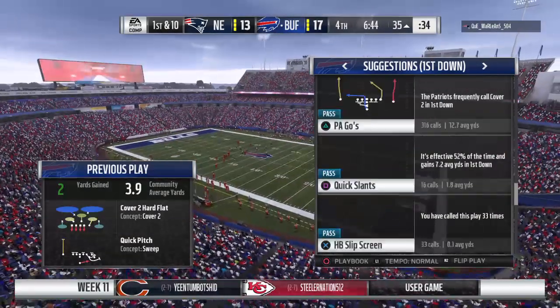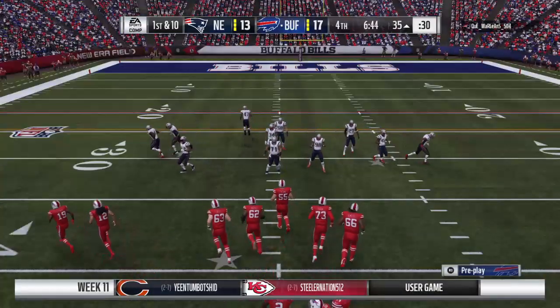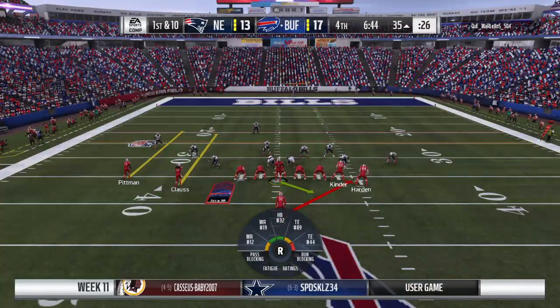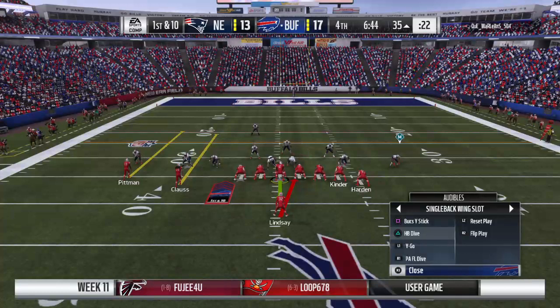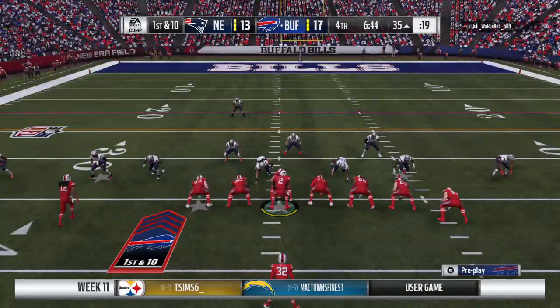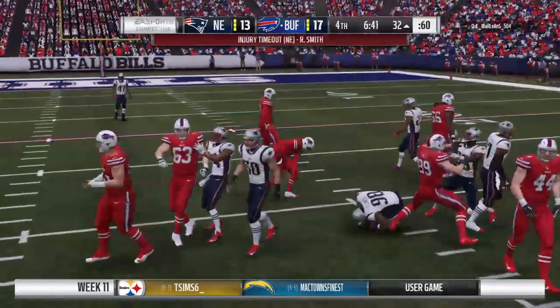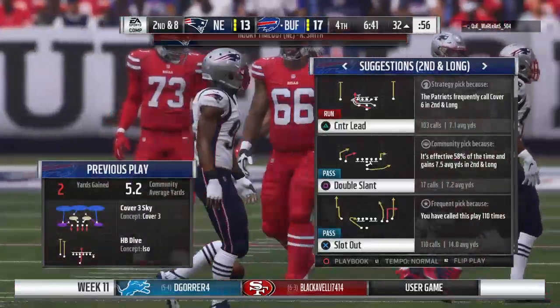And the Bills are going to take over in excellent field position. The fourth down run successful. Now they look to pay it off on first down. Here we go. Grand 38. And they'll run it here. And he'll get a little over 2, maybe a full 3 down to the 32-yard line.